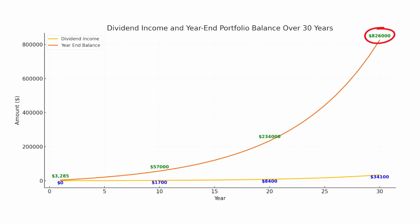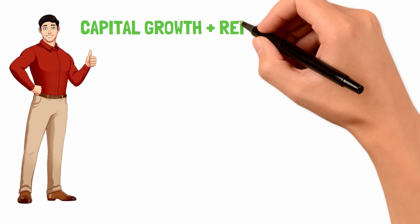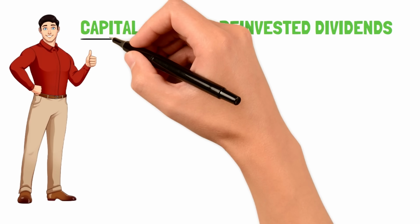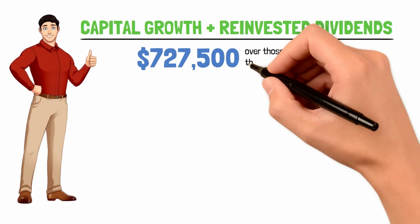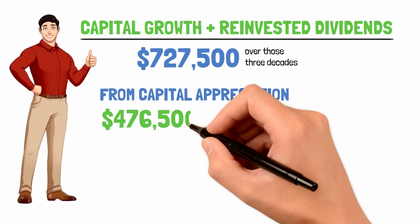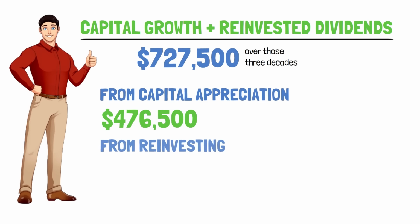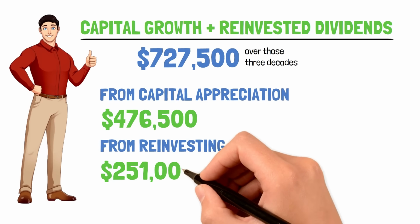By that 30th year, this portfolio would be paying you about $34,100 every single year. That's over $2,800 a month. If you add it all up, the capital growth plus all the reinvested dividends, you're looking at a total value added of $727,500 over those 3 decades. About $476,500 comes from price appreciation, and the rest, a solid $251,000, is from reinvested income.